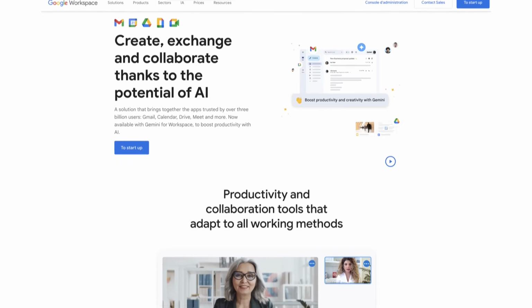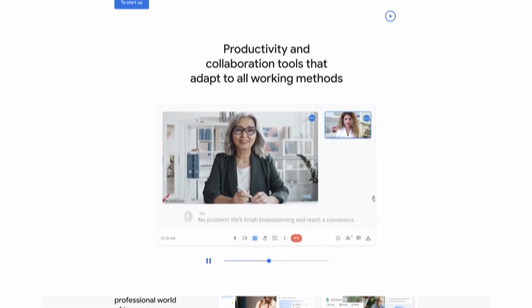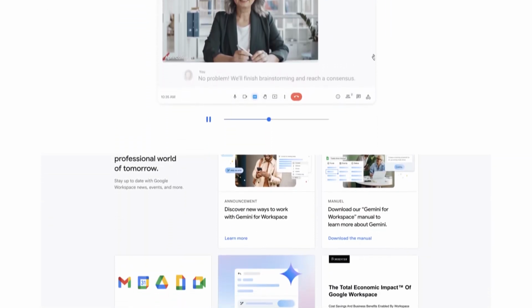Now, once you actually have a domain, then you can go to G Suite and create a business email for as little as $6 a month. And trust me, having a professional email goes a long way when you're trying to pitch your services to companies making millions of dollars.